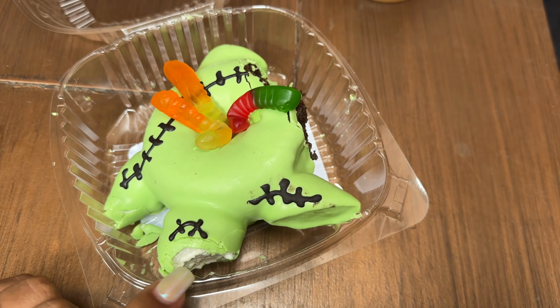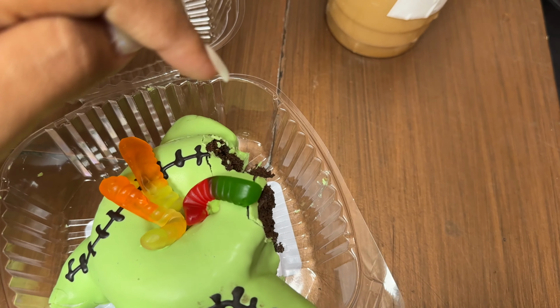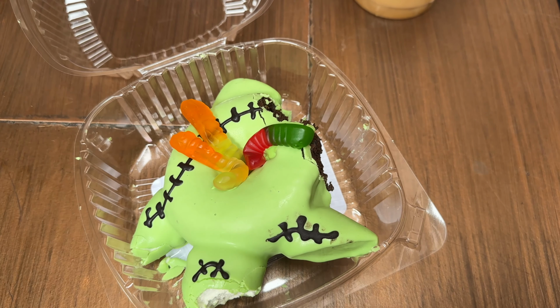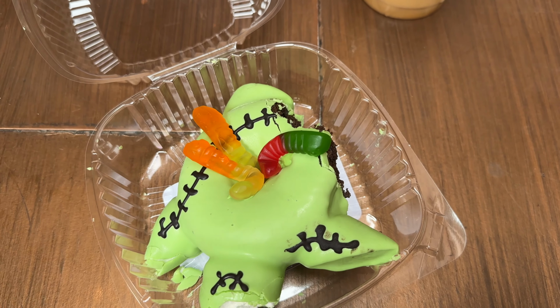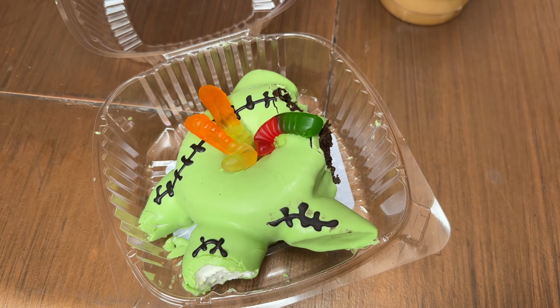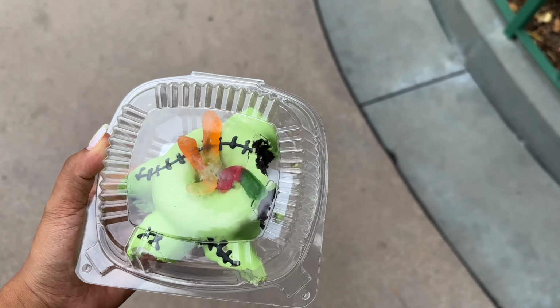My impulse was to eat his head, but the actual donut is really good. I'm not super big on sweets, neither is my boyfriend, but I think we both rate it about 7.5 out of 10. I think the chocolate is a little too much. I still have this donut. I don't know when I'll eat it.